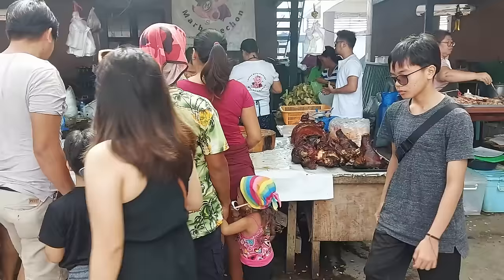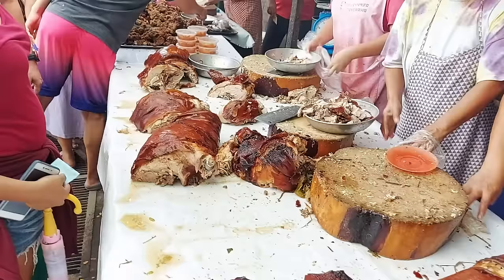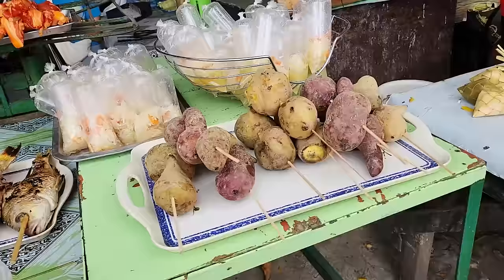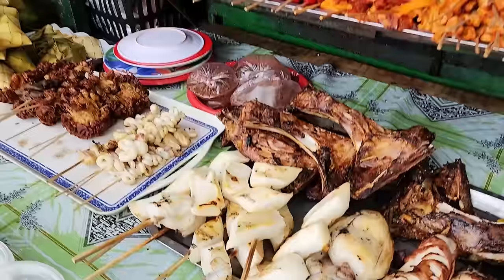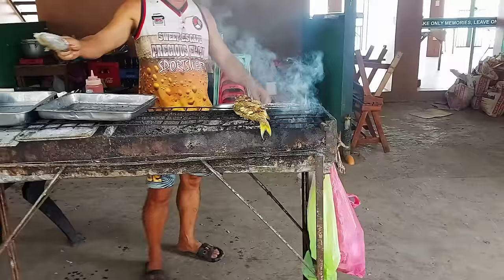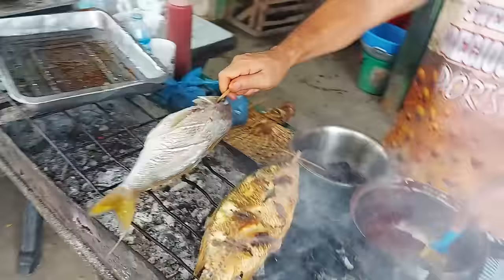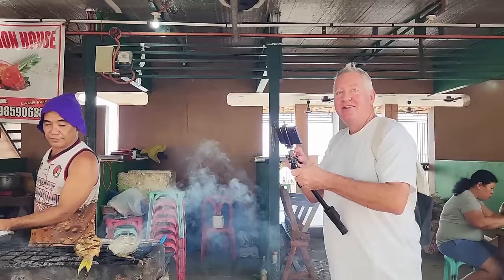Oh, here's another place. Not quite as long queues, but same idea. Come get a ton of lechon. Not all lechon, that looks like sweet potato, some sort of a salad, and barbecue going on. Not sure what that is, I've never seen that before. Whoa, barbecuing a huge fish. Wow, how much are these? 350. 350 for that, right? Wow, it's huge.